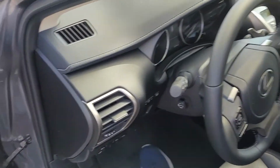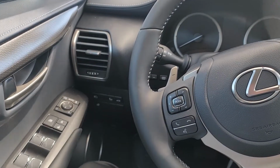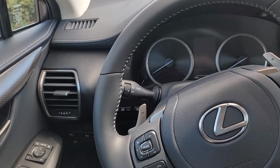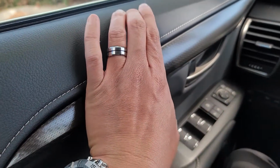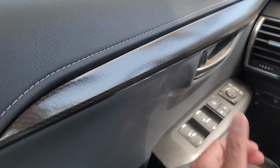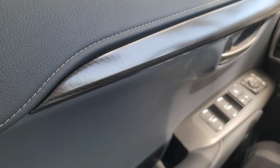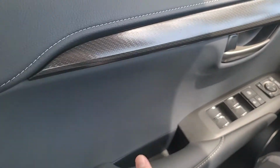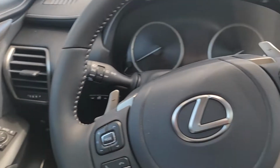So going on the inside, the door sounds solid, which is something expected from Lexus. It has this little bit of hard material, and this is kind of a faux, I'm not sure if this is plastic or wood. Contrasting, it looks pretty nice. This one's a little bit soft, but not too soft, it's a little bit harder there.